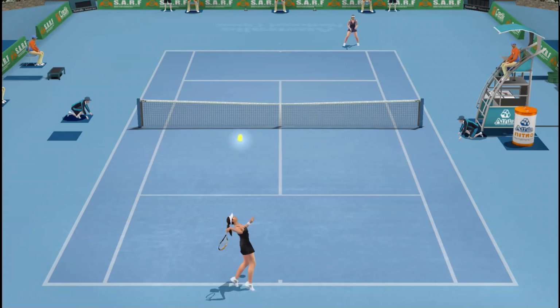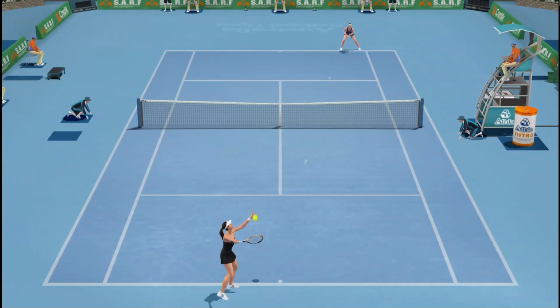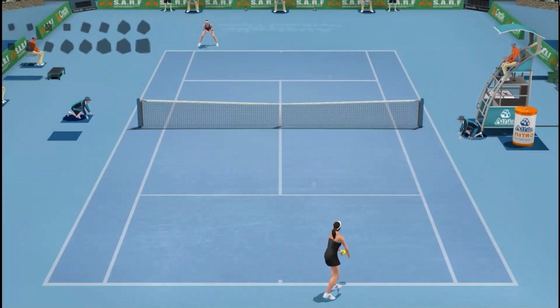Anna Ivanovic with a serve to the centre of the box, just out, so second serve. Anna Ivanovic, second serve to the centre of the box, just out, so double fault, and 15-40. 2 break points for Martina Hingis.